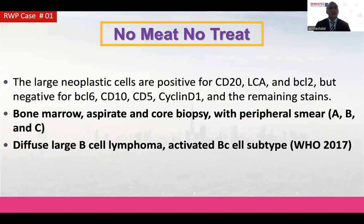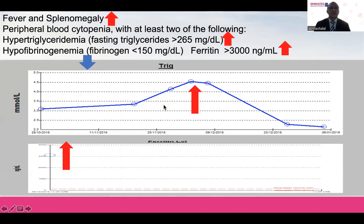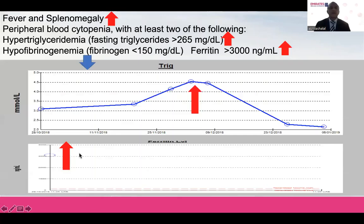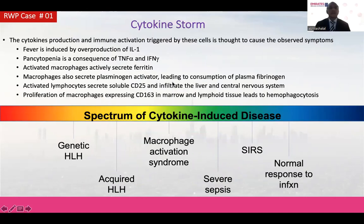We did the bone marrow, and that time the trephine came back with diffuse large B-cell lymphoma. So what we learned here is that the goal in non-Hodgkin lymphoma is first an accurate diagnosis, and then, before beginning treatment, review the labs. What is missing here? We can see fever, splenomegaly, cytopenia, high ferritin, and the important thing, low fibrinogen and high triglyceride. What is this? Yes, this is HLH. This HLH can be secondary to lymphoma, because of a cytokine storm.